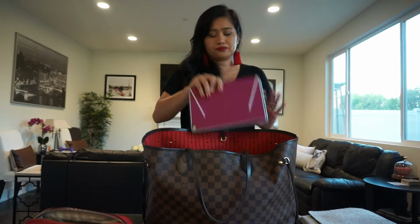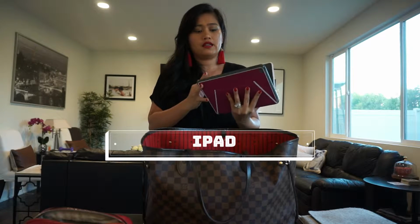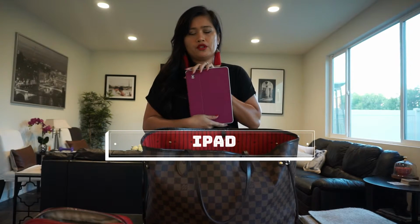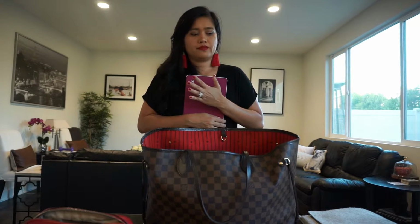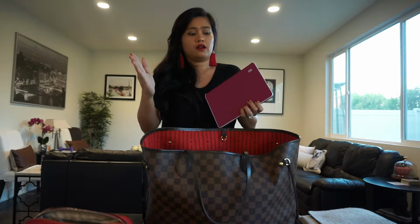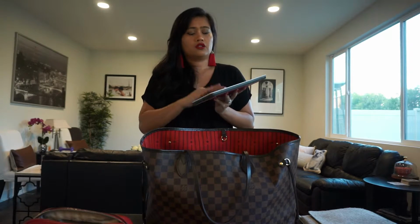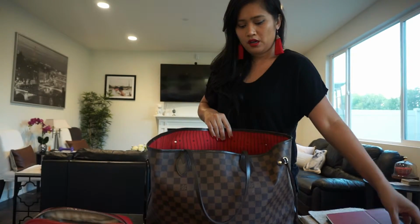So that's that. The second thing here is my iPad, and this one I primarily use when I'm listening to music on the airplane, or my downloaded videos. When I go shopping, and at night, this is kind of what I browse through. My Nook is also here, so I read a lot of books on this as well. So that comes with me.